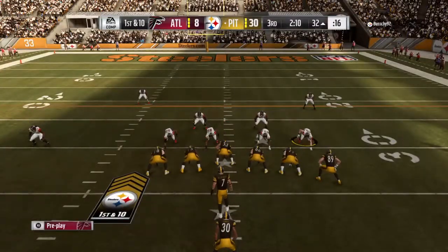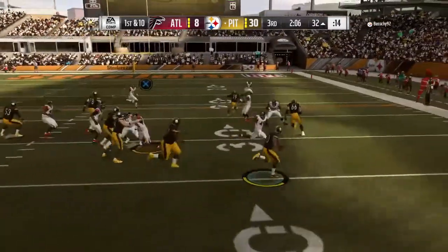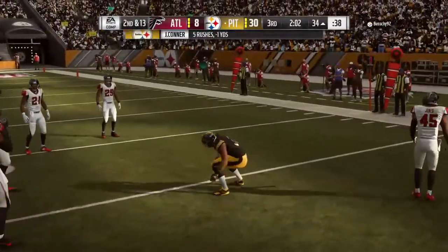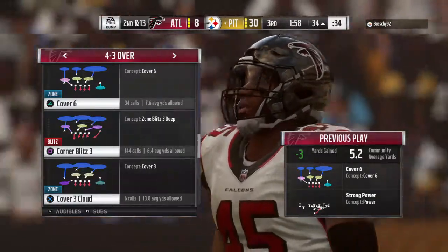1st and 10. Roethlisberger will hand to Connor. And he will lose yardage back to the 34-yard line. A loss of a full 3 yards, and now it's 2nd down.